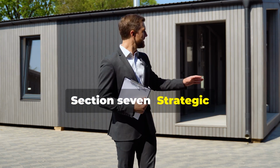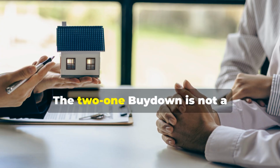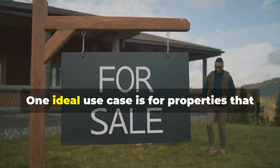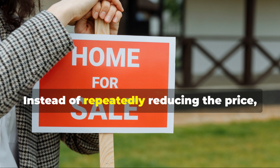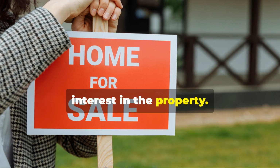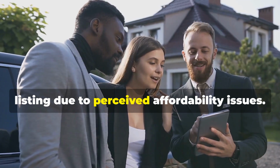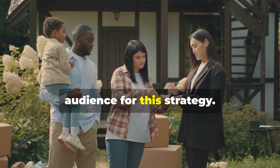Section 7. Strategic implementation, identifying ideal scenarios for buy-downs. The 2-1 buy-down is not a one-size-fits-all solution, but it is highly effective in specific situations. One ideal use case is for properties that have been listed for an extended period. Instead of repeatedly reducing the price, offering a 2-1 buy-down can refresh interest in the property. It presents a new, attractive value proposition to buyers who may have previously overlooked the listing due to perceived affordability issues.